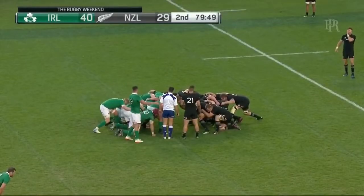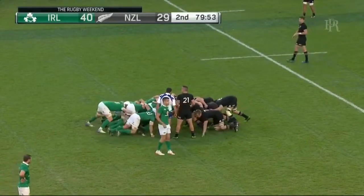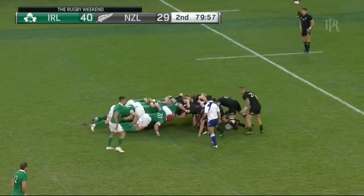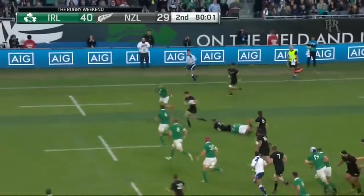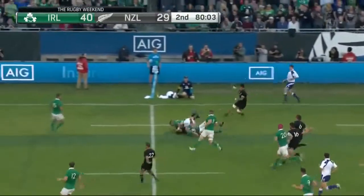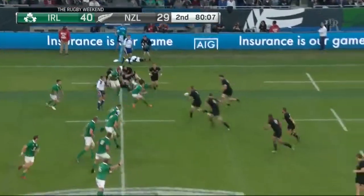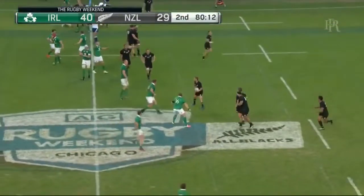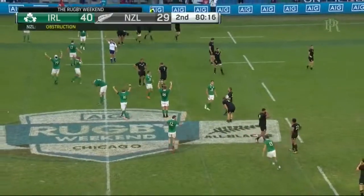Well, if the people of Chicago thought they saw celebrations during the week when they won the World Series, they're going to see it taken to a whole new level in Chicago tonight. Perenara rules the ball in. A good shove from the Irish pack. Here comes Perenara. The hooter sounds. The 80 minutes are up. Next time the ball goes out of play, you're witnessing history. Ireland will beat the All Blacks in senior rugby for the first time ever. There's a crossing. It's an Ireland penalty. They'll have to kick it out.